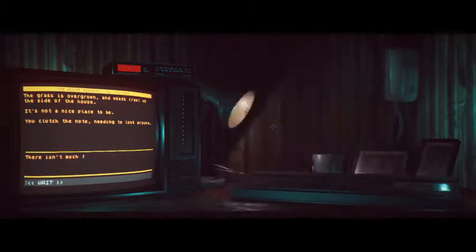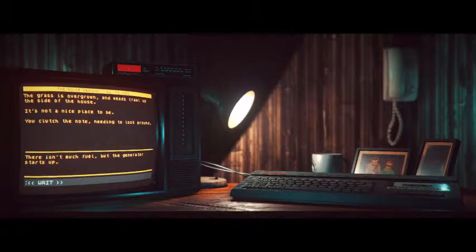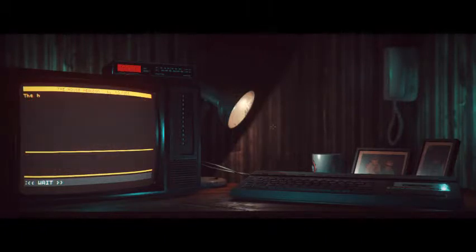You clutch the note, needing to look around. Look around. An old generator next to you. Use generator. Oh my god. There isn't much fuel, but the generator starts up. Oh, the eyes in the photos are blacked out. Go to front. You go back to the front of the house.